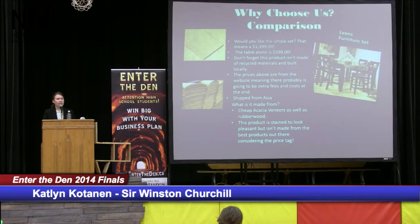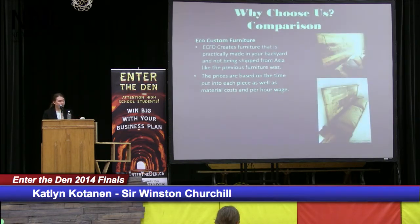So if you look at one of the big box stores and their furniture, you will see that it's not really made of that pleasant materials. It's made out of very cheap sort of looking wood, and it is usually shipped in from another country. So this piece is shipped in from Asia. When you choose us, of course, this furniture is practically being made in your backyard and is not being shipped in from a country. The prices are based on the time put into each piece, as well as material costs and per hour wage.